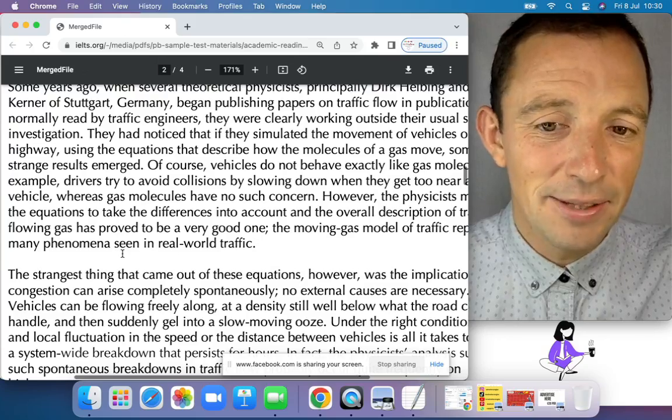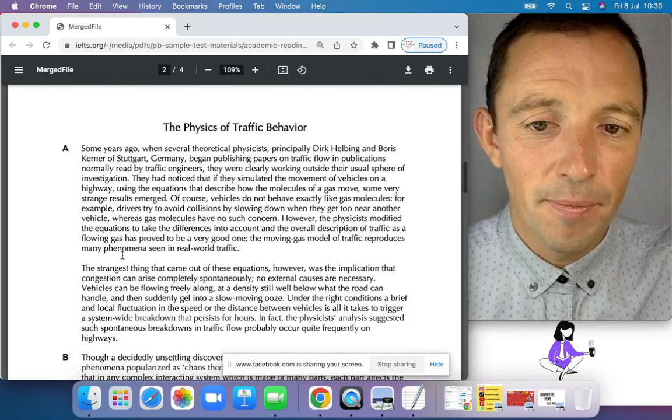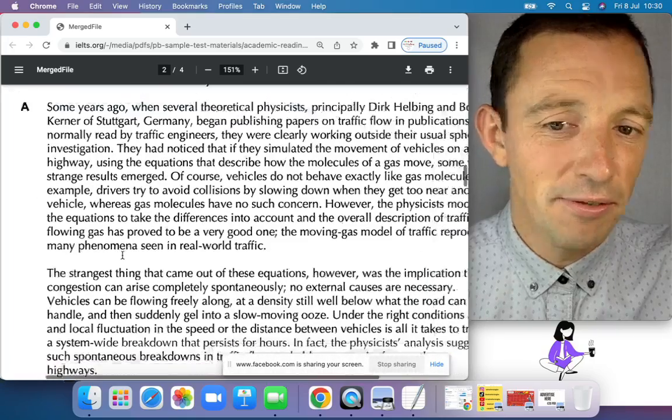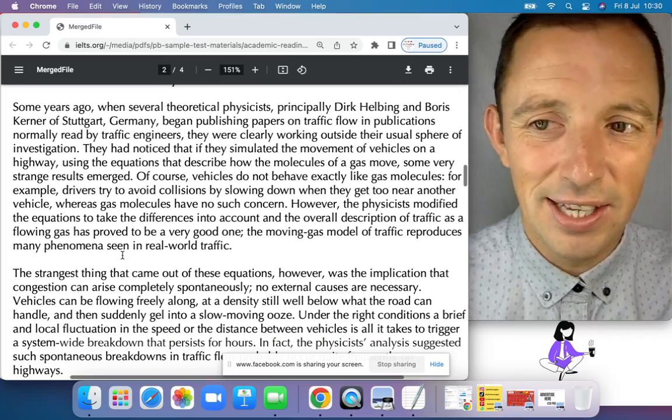So in this text, I think we will learn a lot of vocabulary and a lot of expressions from this text, and I'm just trying to find the perfect size so you can see it. So let's begin.